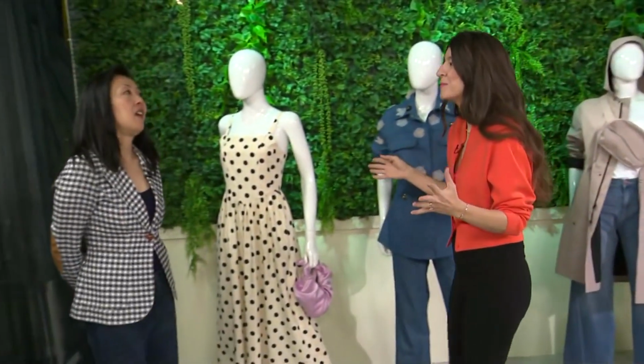I'm feeling spring, and I'm feeling just so excited because I love Canadian brands. There's so much fun stuff to show you, and they're following the trends, so you can stay on trend. You can shop Canadian. Let's do it. Okay, so first up, one big print for spring is always polka dots.